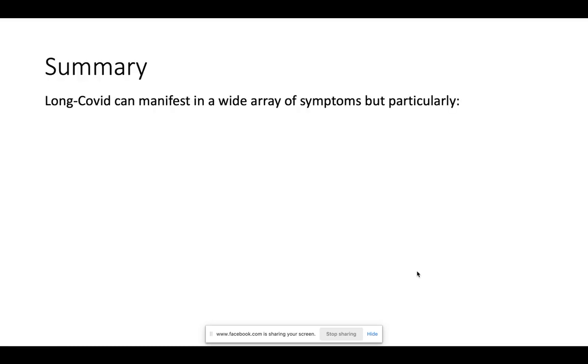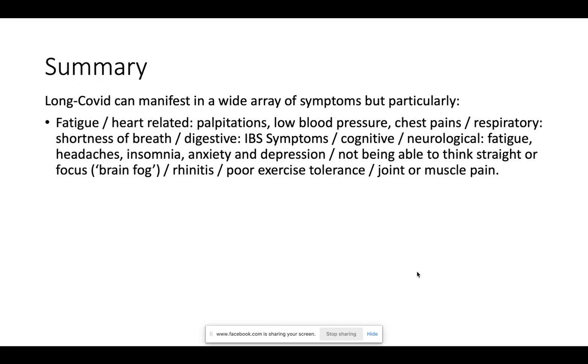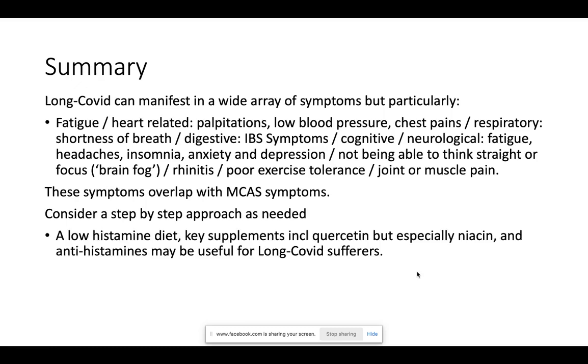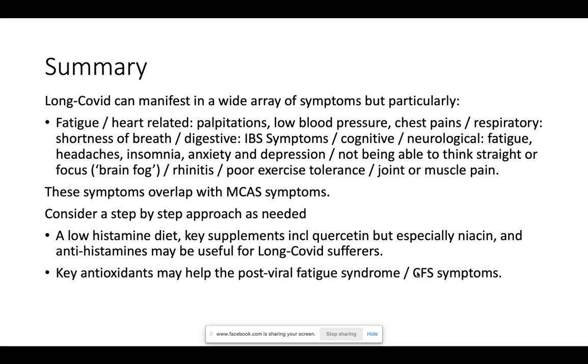But it's worth just mentioning, long COVID will manifest in a wide array of symptoms. Everything from gut symptoms to cognitive, to neurological, to fatigue, to headaches, to anxiety, to poor exercise tolerance. Many of those symptoms overlap with mast cell activation, and therefore, in some cases, looking at reducing histamine and mast cell degranulation could actually be very useful. So that could include a low histamine diet, key supplements like quercetin and niacin, and also looking at key antioxidants, including glutathione, to help as well.